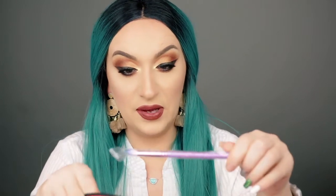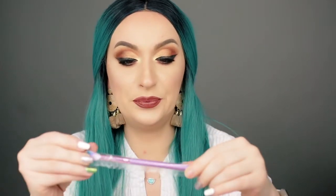It's never enough. And of course, I got a brush, and I think it's from Miss Glam. Yes, I love her. I love her brushes. And look at that. It's all sealed and nice. I believe I have exactly the same brush in pink, and I totally love it. So I'm really excited to receive this one.